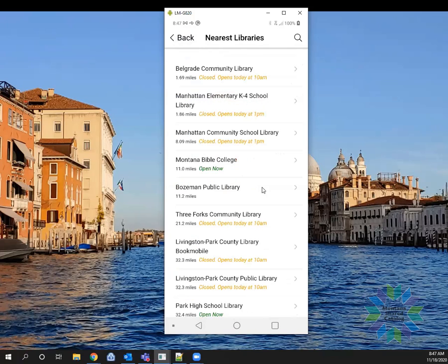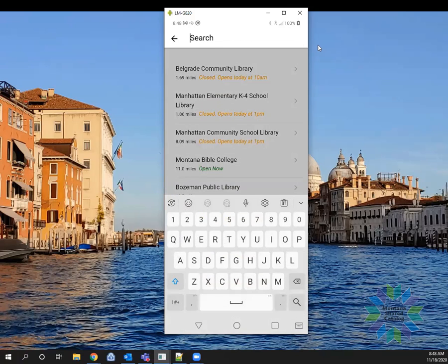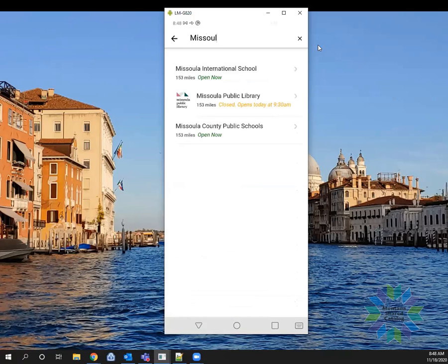My home office is in between Belgrade and Manhattan, so you can see that those are going to be my closest two libraries. And up at the top, we have this magnifying glass. So if you're looking for library information, maybe you're headed to Missoula and you want to know what their hours are, you can search for a library as well. So now we see the Missoula Public Library and how far away, as well as their hours.